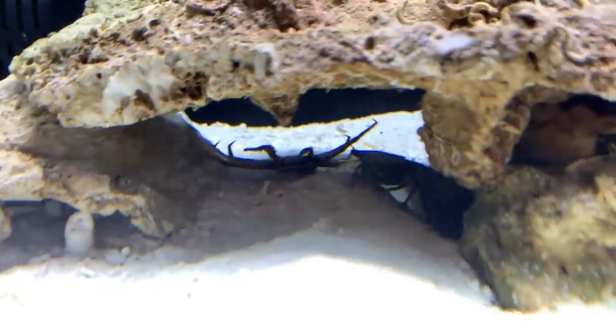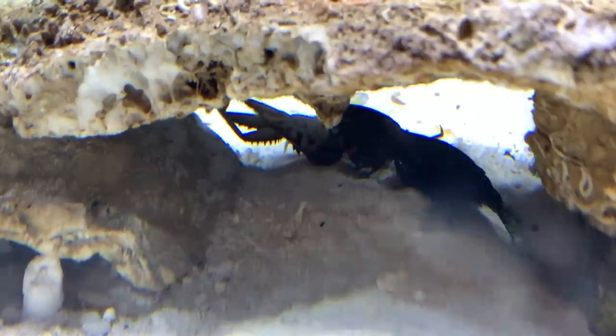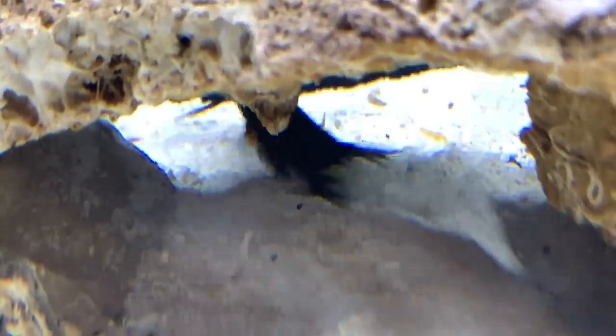Is there any cracks on the glass? Oh my God. Nothing on the glass, guys. So we're good to go. But oh my God. That's it. It's stunned. Crab is done, 100%. Oh, where is he going? Where'd he go? Oh, he's on this side.